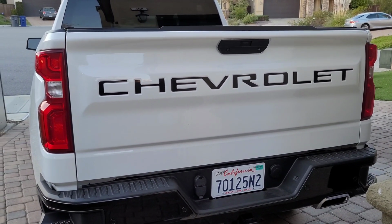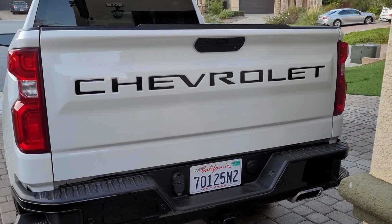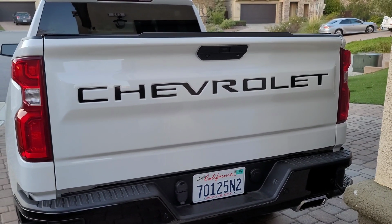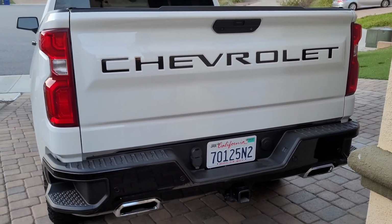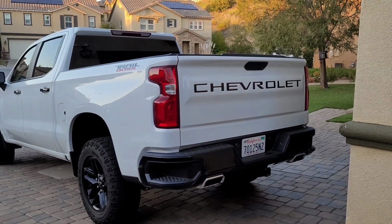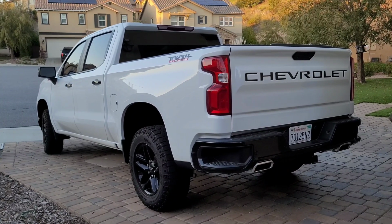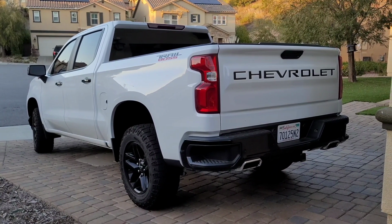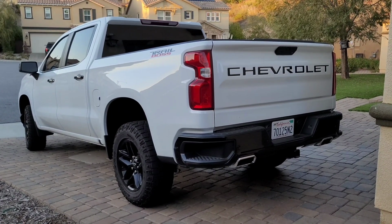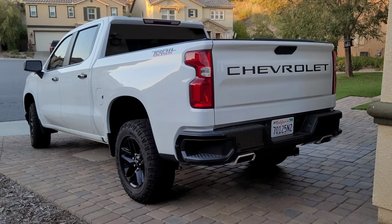So as you can see, I debadged the chrome lettering on the rear, and I put in the Chevrolet gloss black inlays from BD Trims. I just think it really sets off the rest of the color scheme really nicely on the Trail Boss. Everything else is black and white, so I just thought those chrome letters were a little too much. And then I thought if I were to replace the Silverado LT with black letters, it might be a little too much. The chrome tips are just enough to give it that nice finished look.